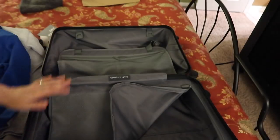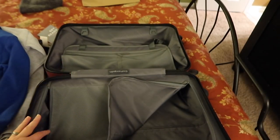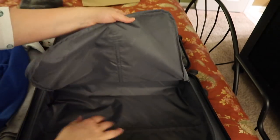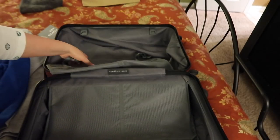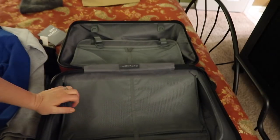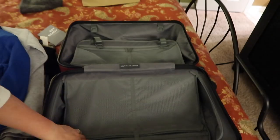So I'm not going to use packing cubes on this bag because it has these compartments that I can put everything in and then zip it shut. And over here, I can put everything in and then seal it shut that way, and then put anything that's small in these middle sections. So I don't feel the need to use a packing cube in here.